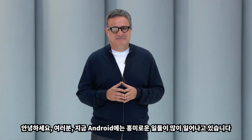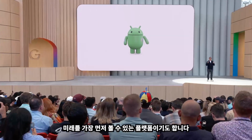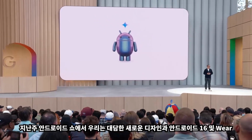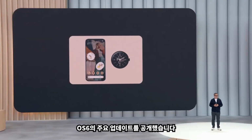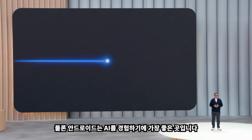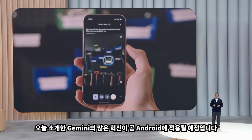Hi, everyone. There's so many exciting things happening in Android right now. It's the platform where you see the future first. Just last week at the Android show, we unveiled a bold new design and major updates to Android 16 and Wear OS 6. And of course, Android is the best place to experience AI. Many of the Gemini breakthroughs you saw today are coming soon to Android.